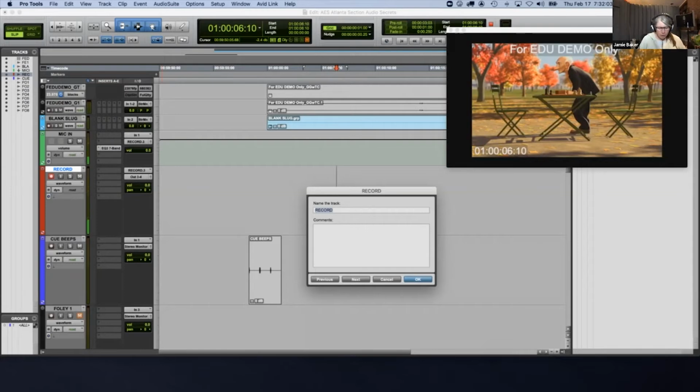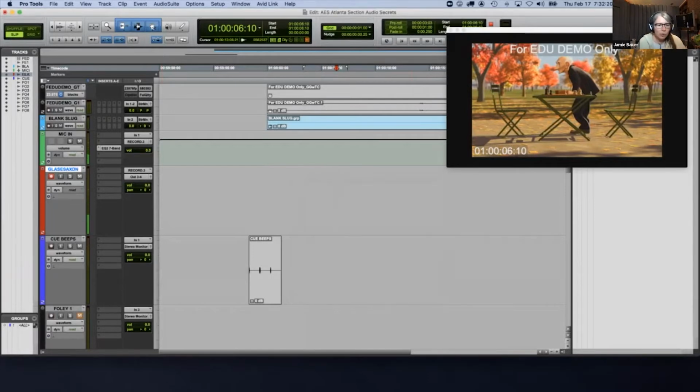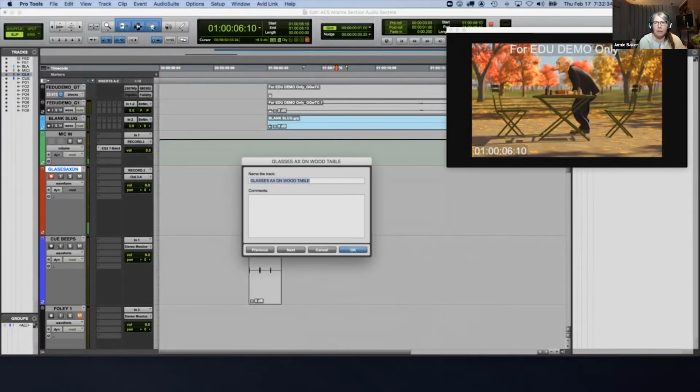First, what I would do is call it glasses AX, short for action, glasses X. And I could say glasses action to wood or down wood table if I wanted to. But the more words you put, there's too many words. But it is also handy, like if I ever need something with glasses later and I search for it, if it says wood table, I'll be like, oh, glasses down wood table. So it is kind of handy to have some information on there. So you can say glasses down wood, glasses down, even just glasses down wood is probably enough information.